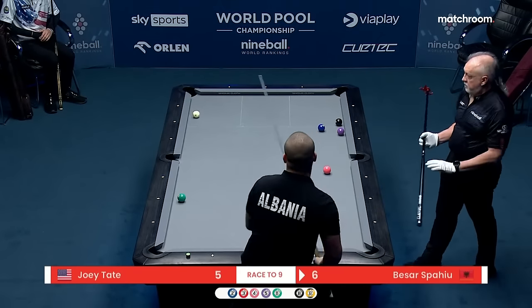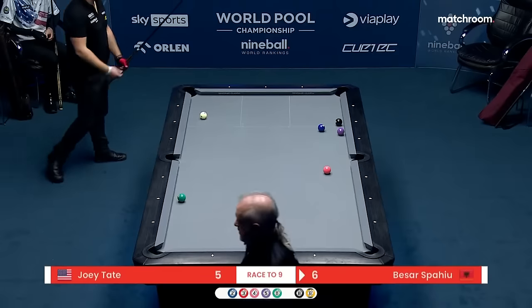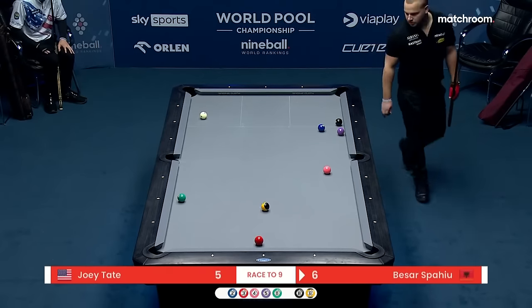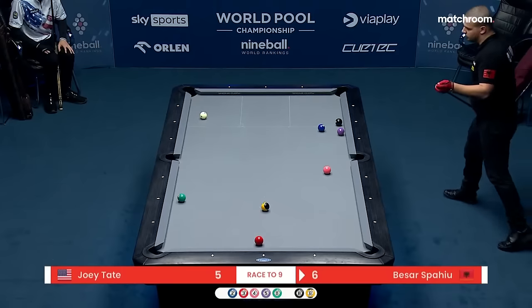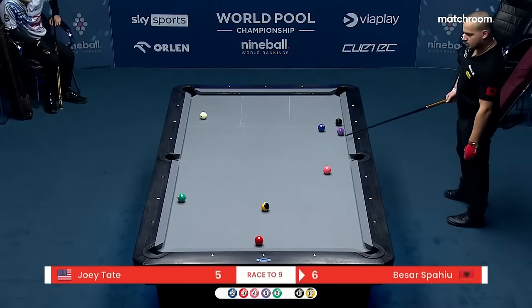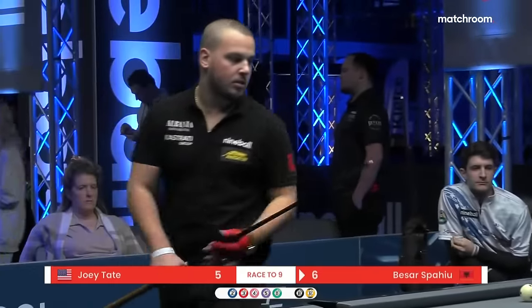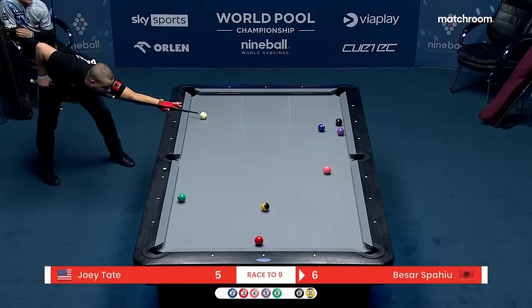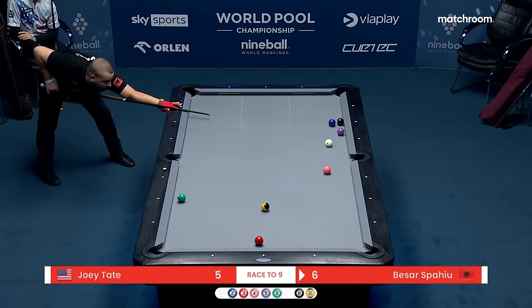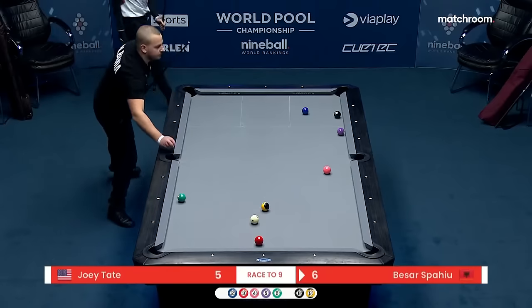Well, he did enough. So much so that the safety from here is not easy. Do you think he was trying to play cushion first and go for position for the wheels? All the way around, as possible, because that seemed very hard for the shot we have played. Now what? Very soft. Wow.